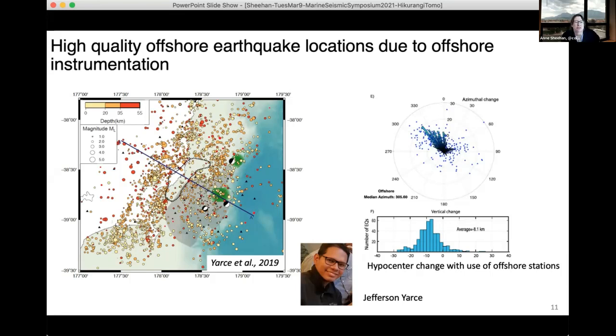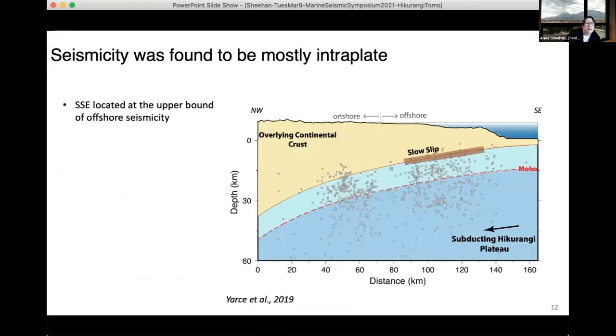Since we had offshore instruments, we can get better offshore locations. This shows the difference between the GeoNet hypocenters and our hypocenters. So the events moved landward and shallower. So it suggests that the velocity model that GeoNet was using might be a little fast. So the seismicity was found to be mostly intraplate. The gray dots show the earthquakes.